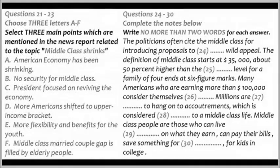Now turn to part 3. Part 3. You will hear a reporter from the New York Times who is presenting a news report prepared by Dionne Searcey and Robert Gebeloff on the topic: Middle Class Shrinks Further as More Fall Out Instead of Climbing Up. First, look at questions 21 to 23. As you listen, answer the questions.